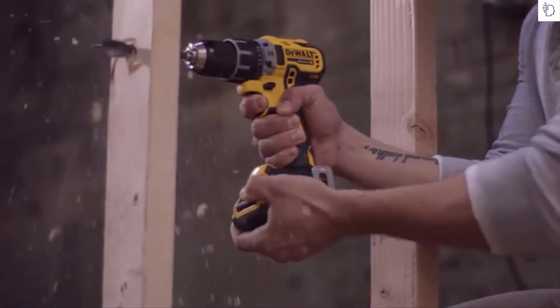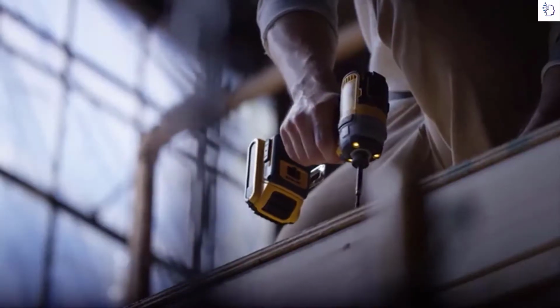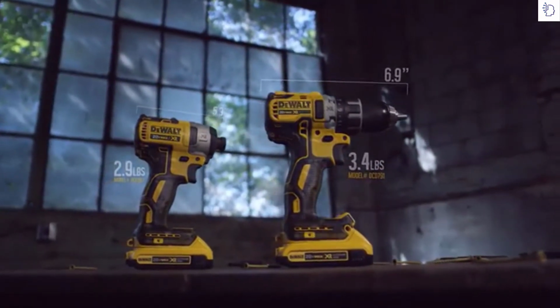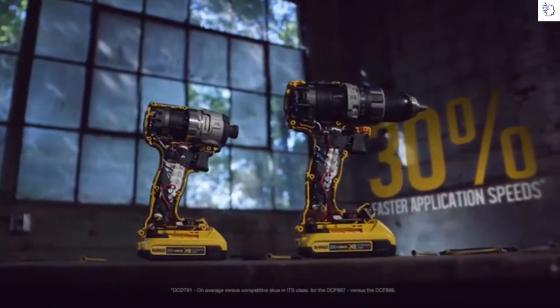Introducing the next generation of XR professional power tools by DeWalt. The most compact, best performing brushless drills and impact drivers we've ever designed. The compact drill and impact driver feature optimized brushless motors for up to 30% faster application speeds.